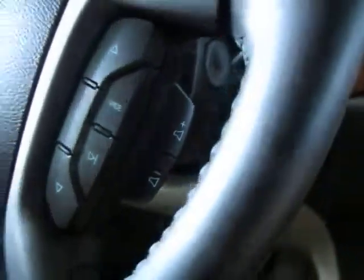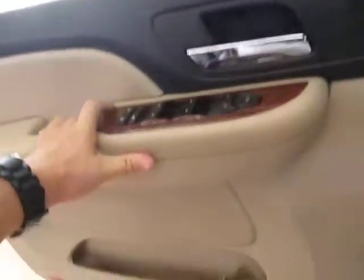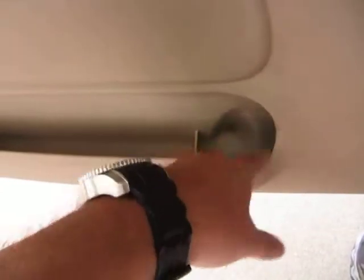Alright, let's go ahead and turn off the car and let's move over to the mid-row and third-row section of the vehicle. Got storage on the sides here, you can put a bottle of water here, a bottle of anything, as long as it's got a cap. And then this is for like magazines, maps, correspondence, whatever you want to put up there.